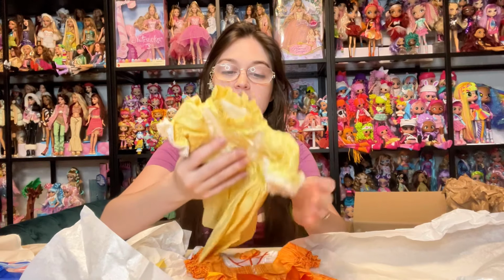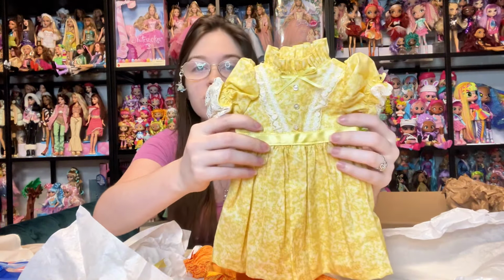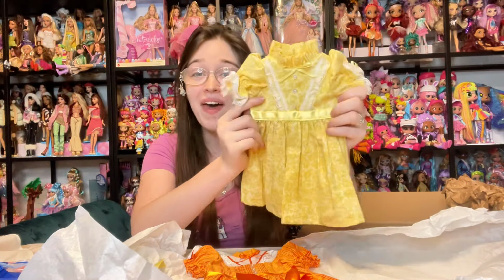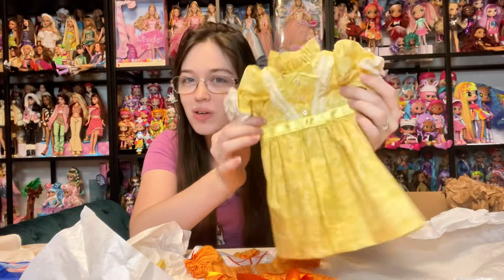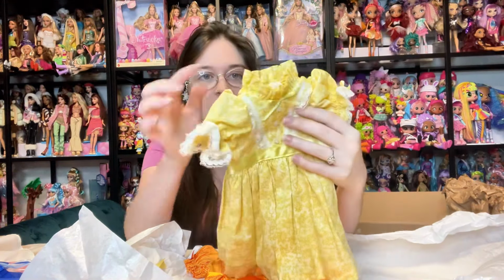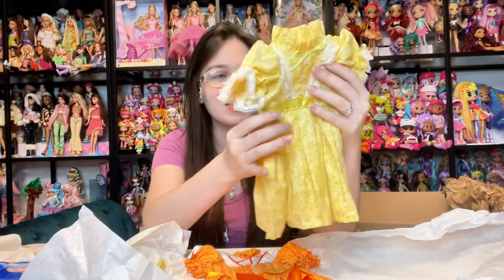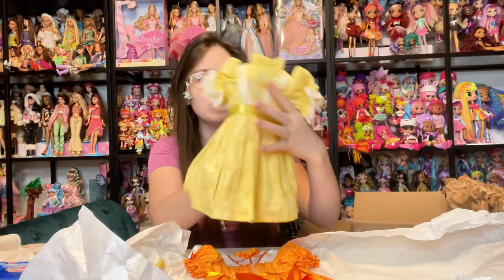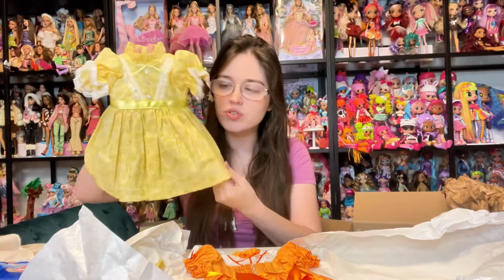Okay. These are some custom-made American Girl clothes, and I got these for I think $14 for both of them, which is crazy. And they're just so cute. So I got this yellow one. I have no yellow American Girl outfits really, so I thought that this would be a good addition to the collection. And just look how nice this is. Like the ruffles up here and the lacy sleeves and the really soft satin ribbon. I don't know, that is such a cute little dress.